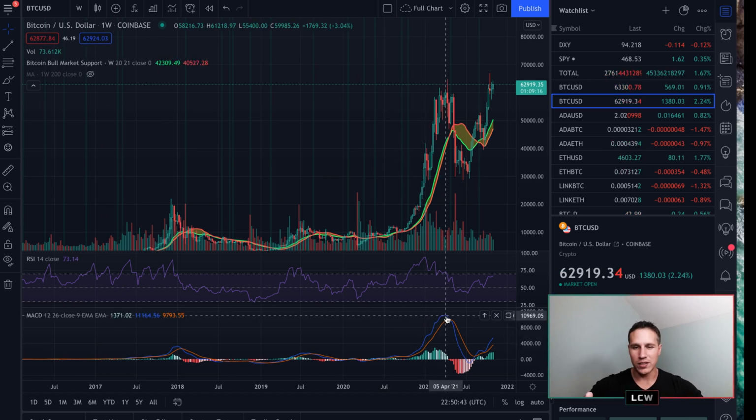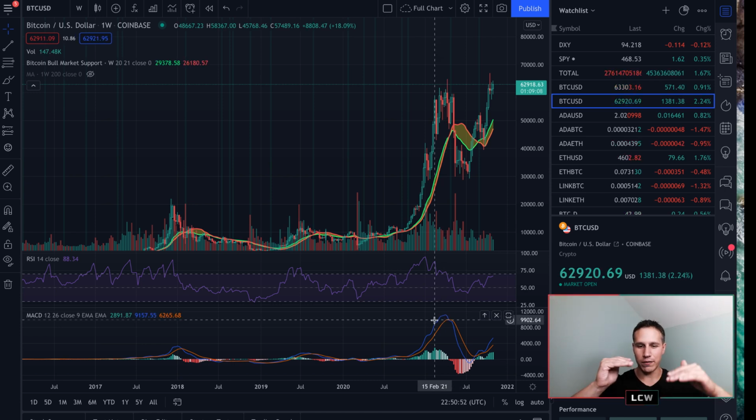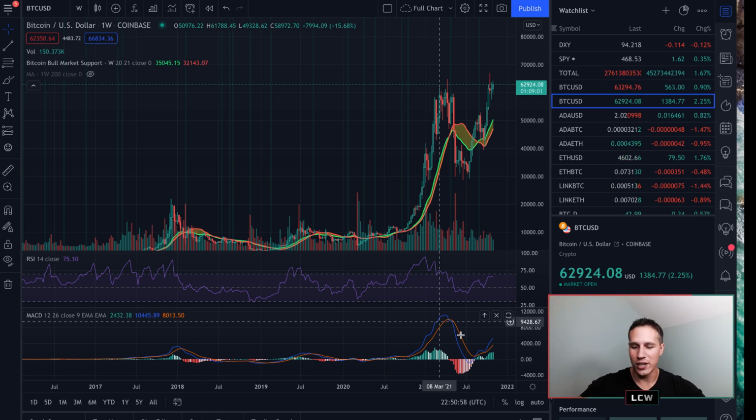And guys, these are just different indicators. Not one indicator tells the whole story, but it is good to look at just to get a feel. When you look at multiple indicators, then you can start to figure out what the story is, right? So we can see we ended up going way overextended in March.